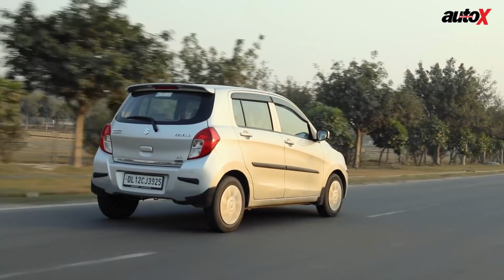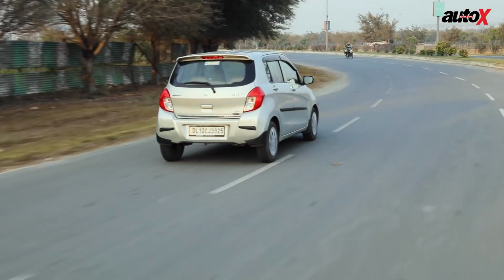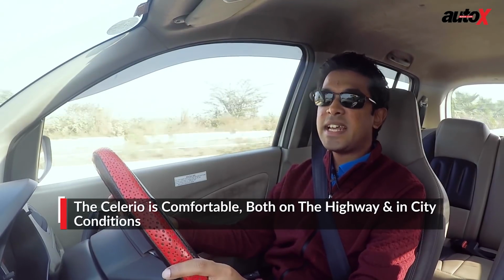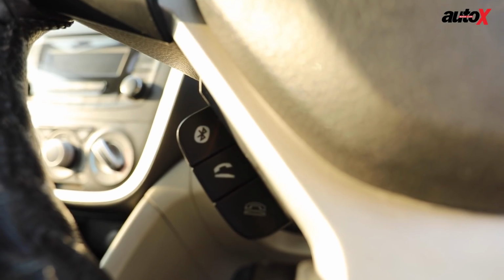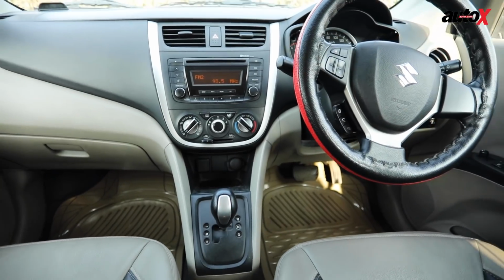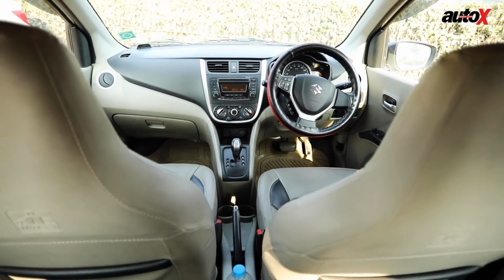But now that we're done with the urban driving conditions and the fuel efficiency part of things, what happens when you take a Celerio onto a highway? Well, the answer to that is a good one, because the Celerio is definitely more confident on a highway than the Santro. The steering setup, which is heavier in this car than the Santro's, definitely works in your favor. In fact, this car has very decent ride and handling traits, and the steering wheel has a fair amount of feedback as well for an electronic system. So all of this comes together very well on the highway.